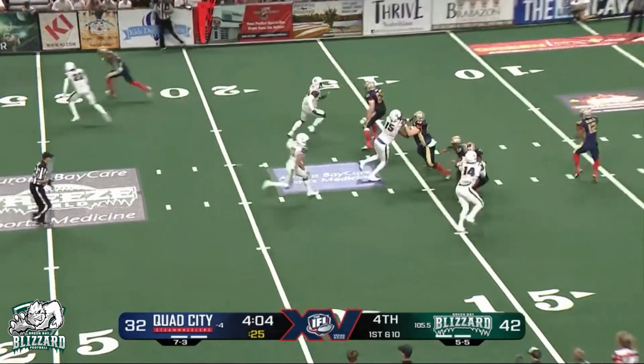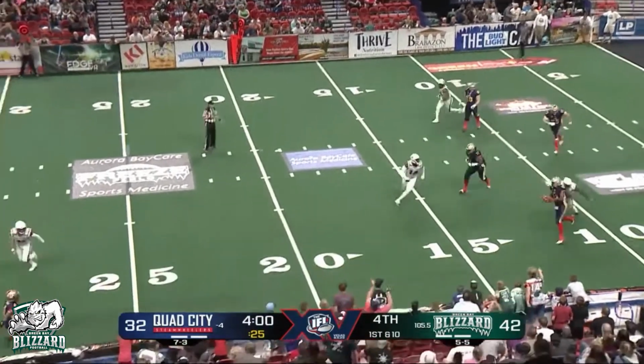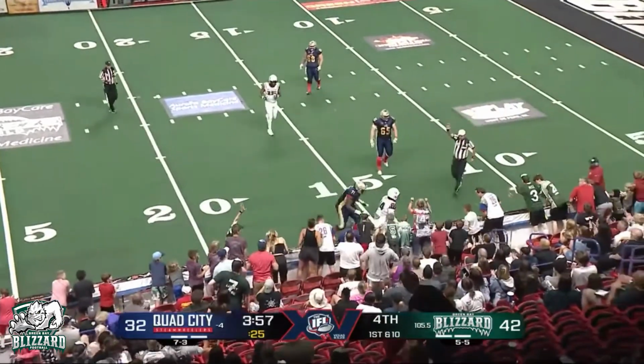Hilliard, low snap. Rolling. Now rolls out. Canty comes in and gets the sack.